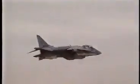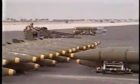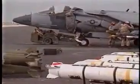This was in large part due to important improvements incorporated in the newer AV-8B Harrier II. The current version of the Harrier has nearly twice the range of the earlier Harrier I. Once the ground war began, the Harrier switched missions and began providing close air support for Marine ground forces during the liberation of Kuwait.